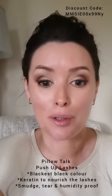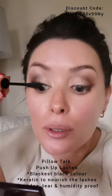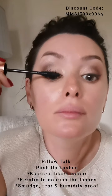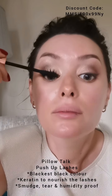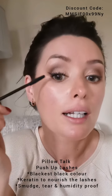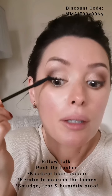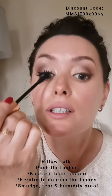So now what I'm going to do is brush it through. Wait till you see the effects of this. You can do wiggly movements from side to side. See how black it is? And then for any little eyelashes on the outside, I'll use the brush like this and just bring them out. And you can also tight line the eyes underneath if you feel that you want it nice and dark.